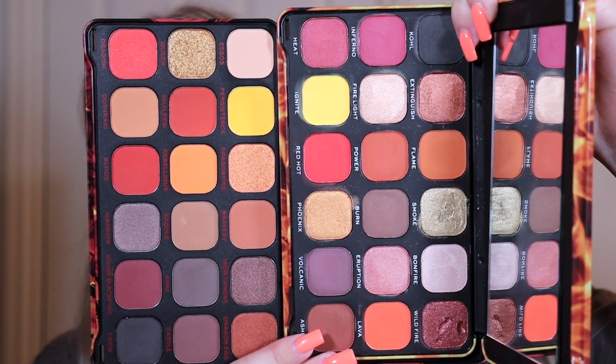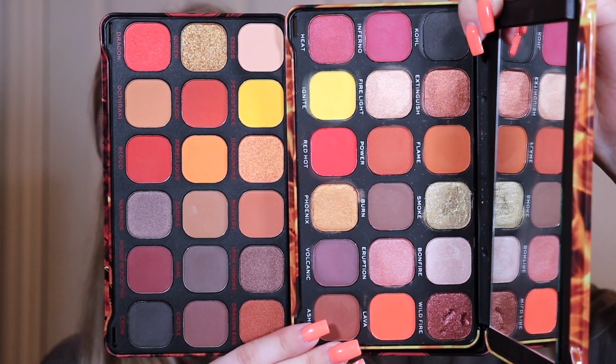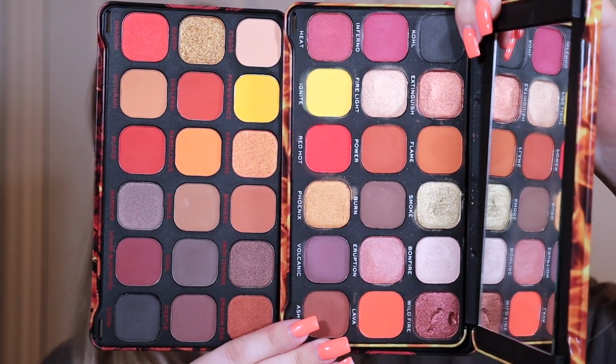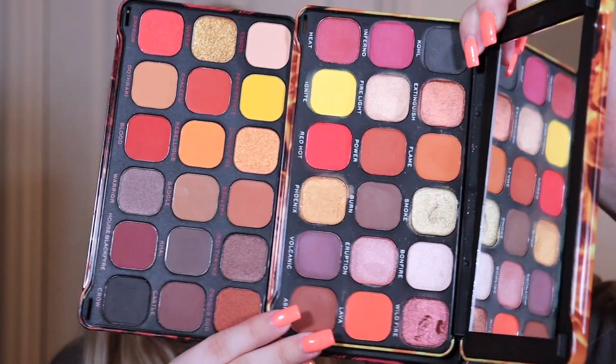Fire is this one with the mirror, and Mother of Dragons is on the right. As you can see, there are obviously going to be some similarities between these 2 palettes. They are both fire themed, so it doesn't surprise me that the colour stories are very similar. I will say the Fire palette does have more purpley tones in it than Mother of Dragons, and of course this has more mattes than the Fire palette. The Mother of Dragons is definitely more on the smoky side, as opposed to the warm purpliness that you get throughout this palette.